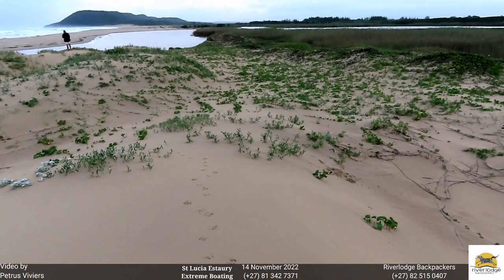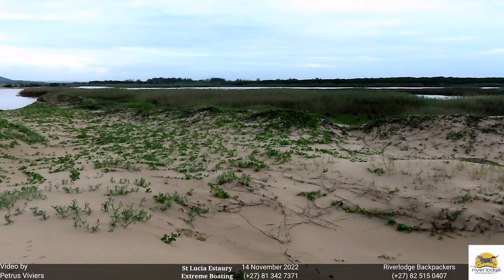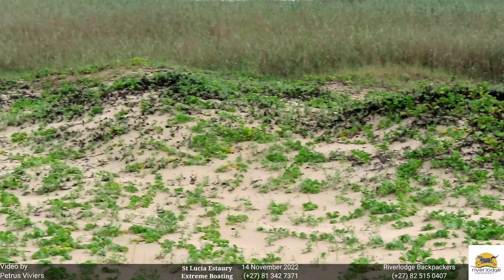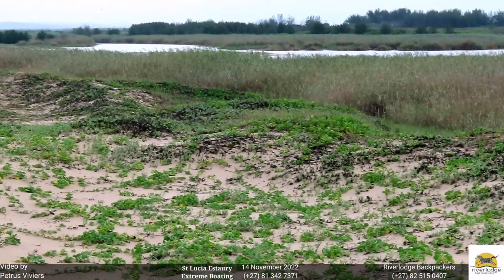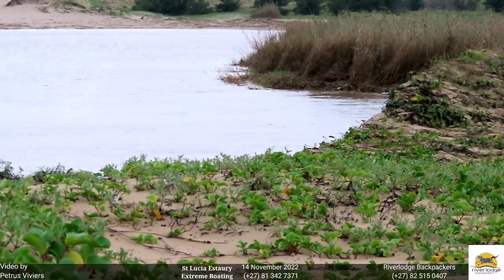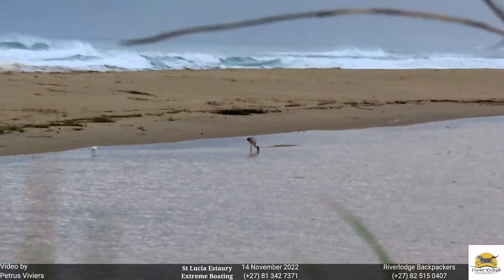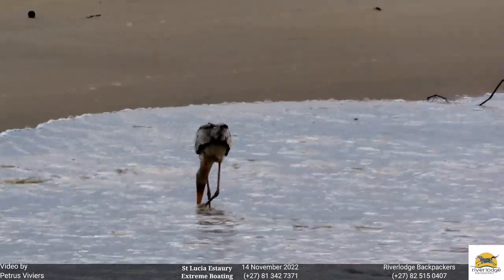Walking sand dunes keep on walking to the south. Going to that spot over there so we can take some pictures of the yellow-billed stork. Hide away from them so they don't get startled by our presence.